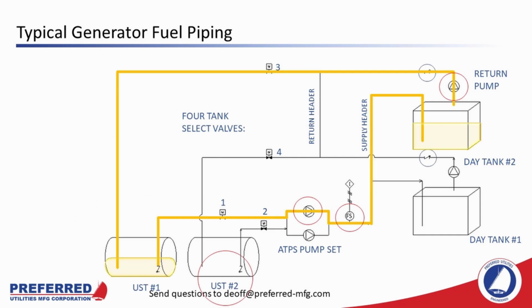Moving on to how Preferred likes to pipe generator fueling systems, it's important there is no single point of failure. We pump oil out of one of the main tanks through a positive displacement pump. We prove oil flow with a flow switch, and the oil goes to the day tank. If the oil level gets too high, the return pump is energized to pump fuel back to the main tank and prevent an overfill. We like to return oil to the same bulk storage tank we are pulling the oil from. If we allow the plant to pull from one tank and return to another, it introduces the possibility of overfilling the tank we are returning to.